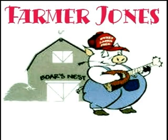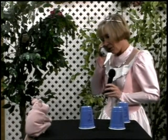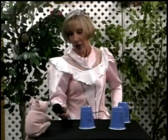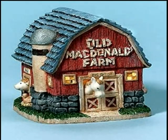Farmer Jones. Okay, we have Farmer Jones on the line here. Here at I Wonder, which cup is it under? And you've been chosen by Miss Piggy as your lifeline. You think it is under cup number 2. All right. Miss Piggy, do you want to go with that? Cup number 2 it is. And she wins, folks. She wins the grand prize, the all-expense-paid trip to Old McDonald's Farm.